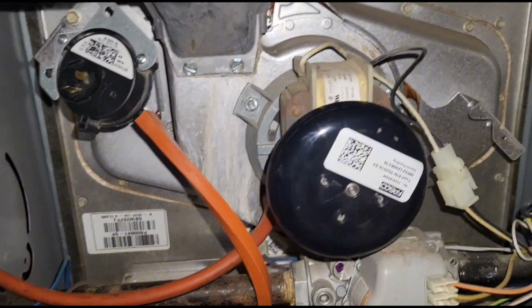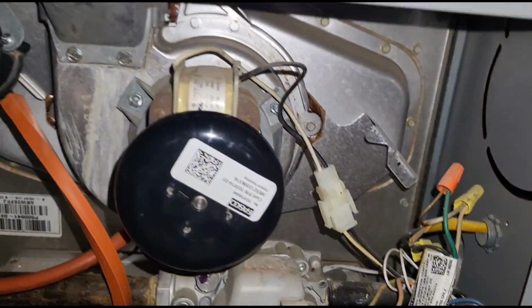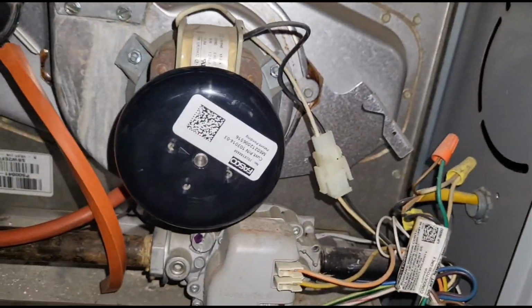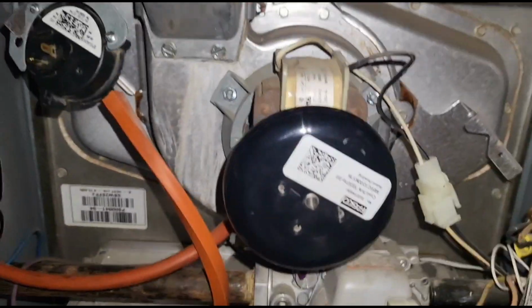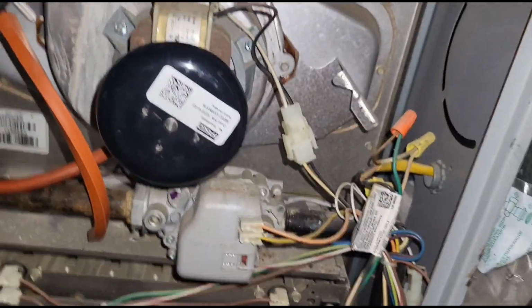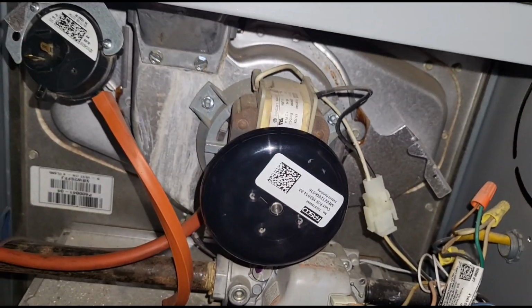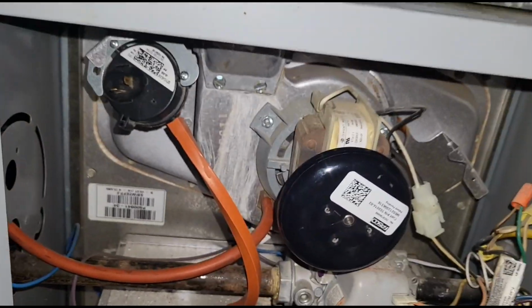First thing I did, now remember, this unit was running when I got here. First thing I want to do is eliminate any obvious signs of mechanical failures. So I looked at my wires, I didn't see any disconnected wires or any foul play. Nothing was miswired or anything crazy. I knew my inducer motor was running. I checked my inducer motor for amps. The amps were normal on the inducer.